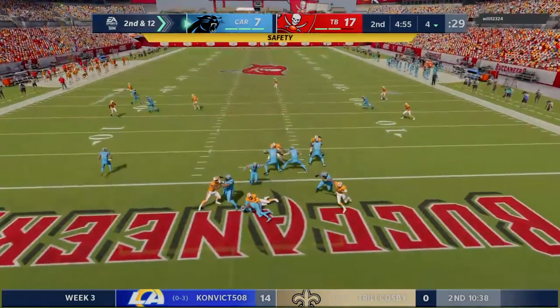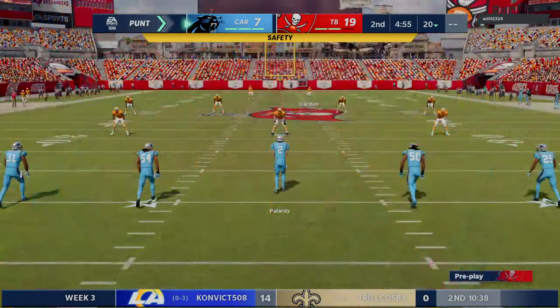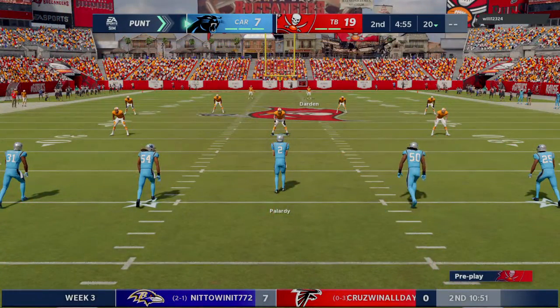Back near the goal line, Bridgewater. And they're going to sack him yet again. The pass rush has been relentless. This time, it yields a safety.